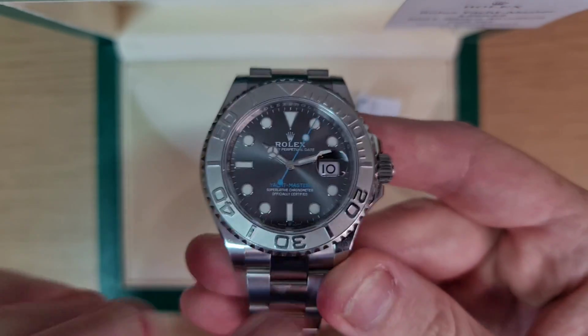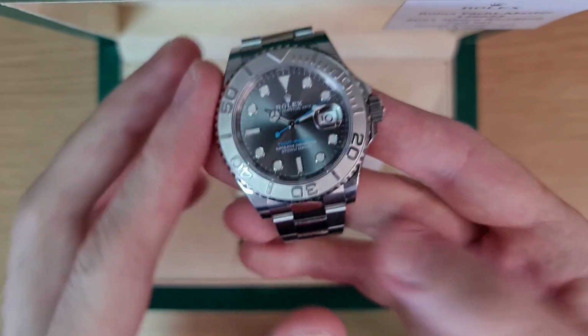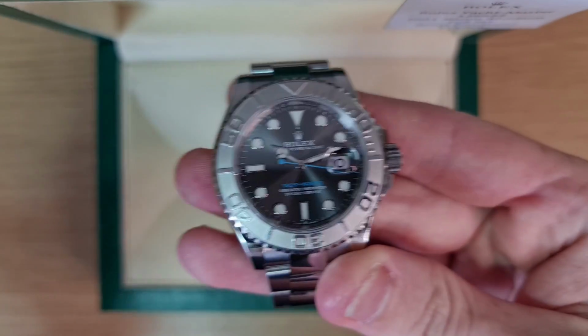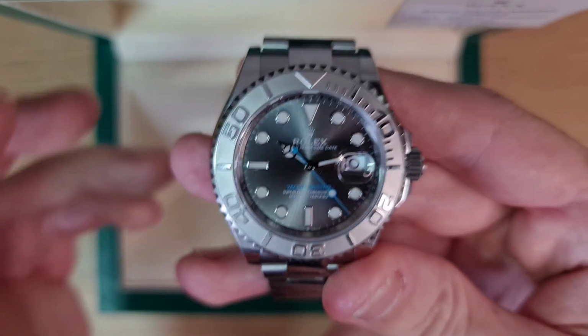One thing that I really need to get across to you from handling this watch is the feel of it. It's so soft. Just how it feels in hand. It's got good weight to it. Obviously feels like quality, like that's what you'd expect from this type of watch. But it just looks like absolute quality too.